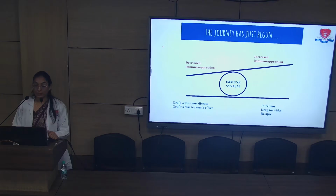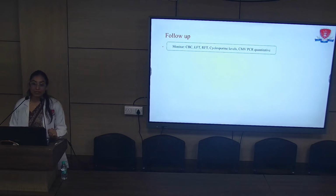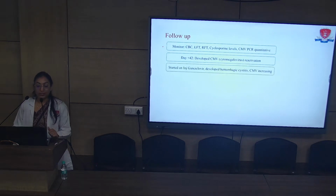So when we discharge the patient, we do a very close follow-up twice weekly. We do organ function testing. We monitor cyclosporin levels because we need to maintain them adequately to maintain adequate immunosuppression. And another important thing is we do CMV PCR quantitative analysis, again twice weekly. So on day 42, he developed a CMV reactivation, which was based on the CMV quantitative test.